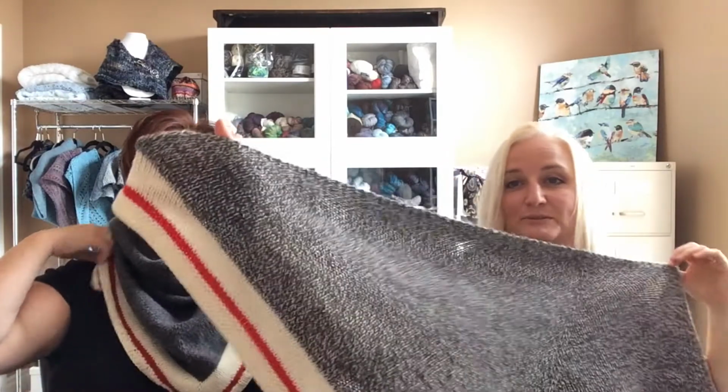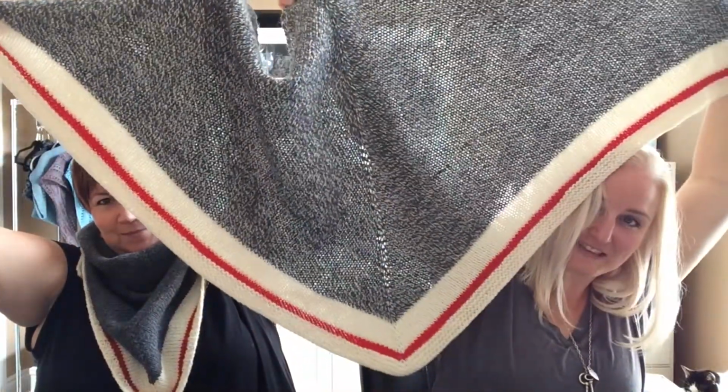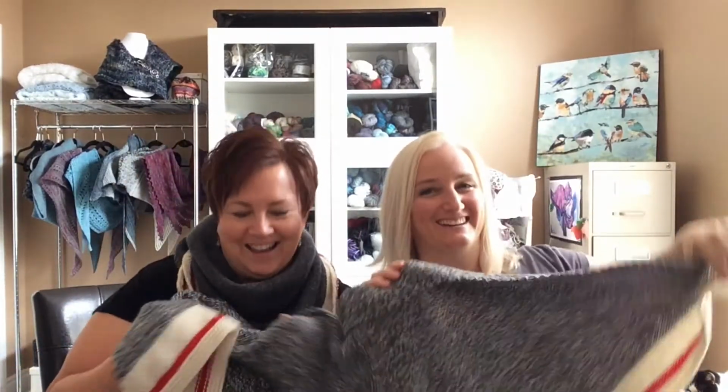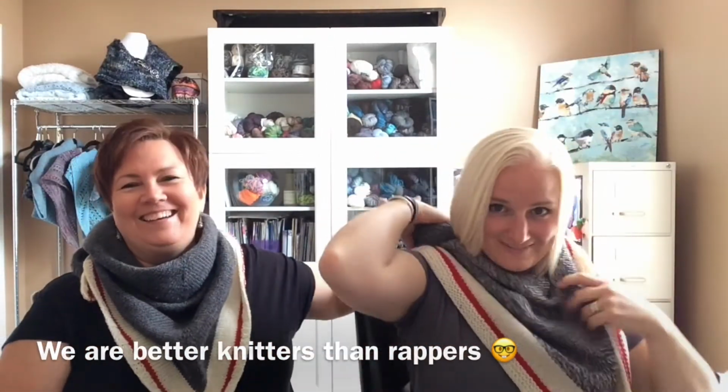I made number two. Yeah, so I made number two, in a slightly different color. It's a little bigger. It's loose. It's drapier. So I love big shawls because I'm always cold. So it's kind of nice. I'm really happy. Big shawls and I cannot lie. I love big shawls too. Yeah, so I love it just as much as the other one. Same yarn, different color. This is a marl.